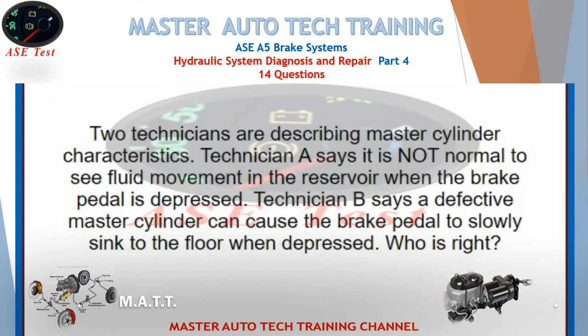Two technicians are describing master cylinder characteristics. Technician A says it is not normal to see fluid movement in the reservoir when the brake pedal is depressed. Technician B says a defective master cylinder can cause the brake pedal to slowly sink to the floor when depressed. Who is right?